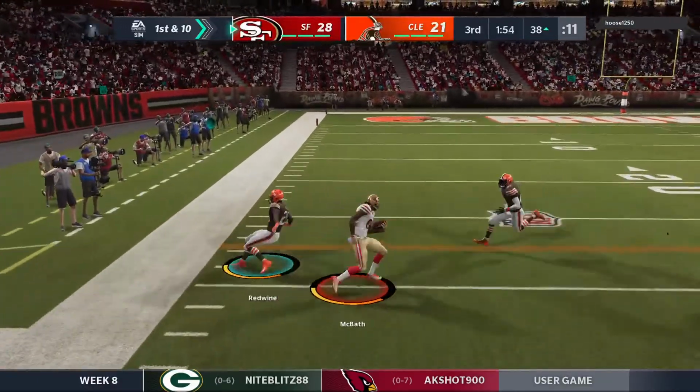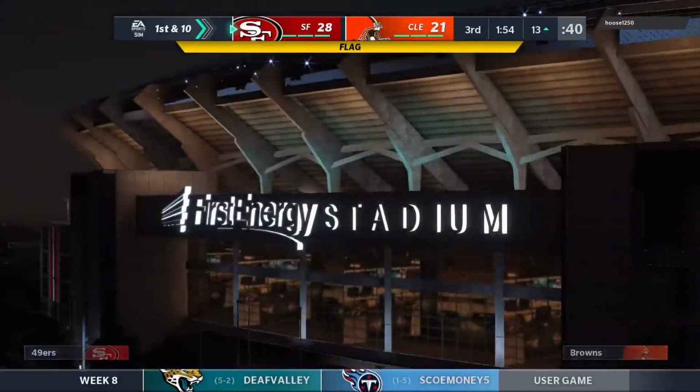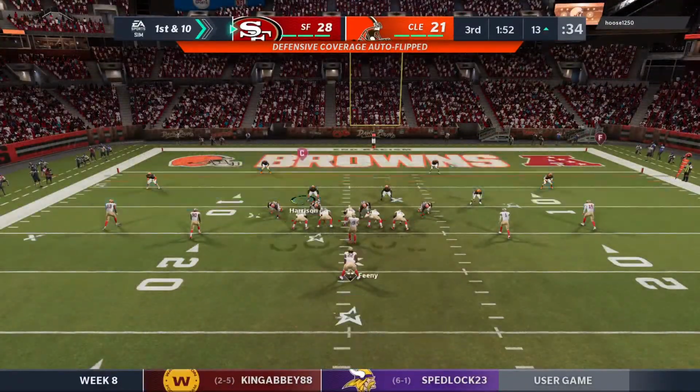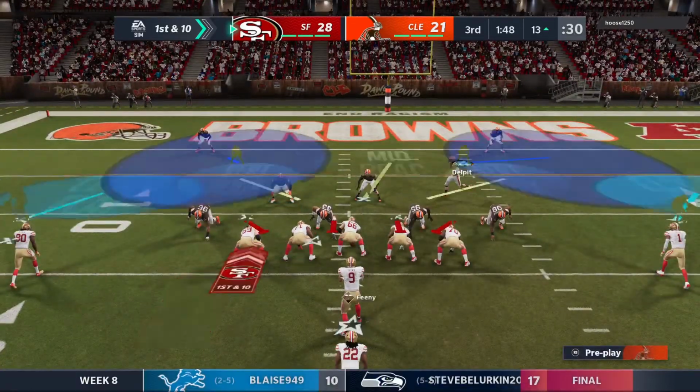Here's a quick throw out left. That's caught. And he'll be pulled down as a penalty flag will rain in as well, and that would appear to be a face mask. So that flag will cost him 15. And it doesn't matter anymore how you get the face mask. Any part of it, that's going to be 15 yards.